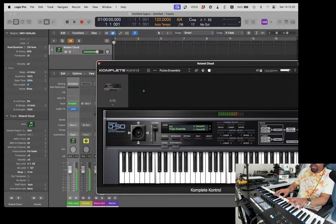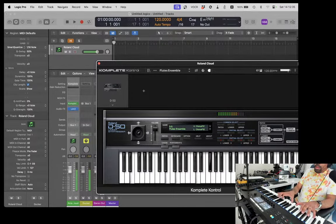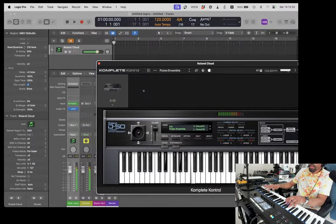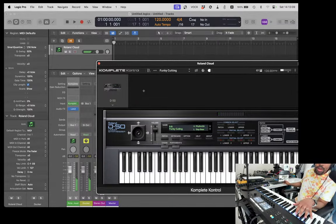Again, aftertouch. Lovely. That is, again, a fantastic onstage sound, because never mind it not being a flute sound, it's great if you want to do brass kind of chords and stabs. Absolutely love it. Ooh, like that. Funky cutting.